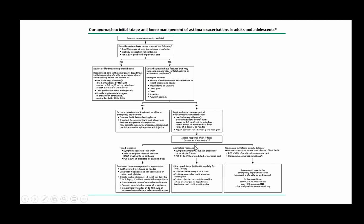And then if your patient doesn't need to go, if they just need to be evaluated in the office, if they are doing okay enough or don't have significant comorbidities that will require transport to the ER, then you can continue home management with albuterol. You can do longer treatments at home, and you can adjust the controller medication as well if needed. So you can basically do a step up in therapy, oftentimes for a week or 2 weeks, and then consider whether or not you need to step down. They say assess response after 3 doses. That's in the acute setting, but in the subacute setting, you'd probably just step up in therapy.